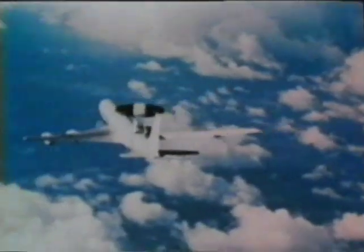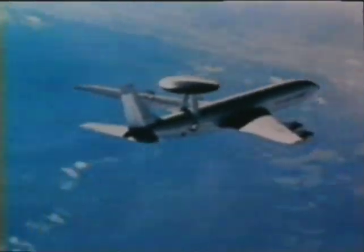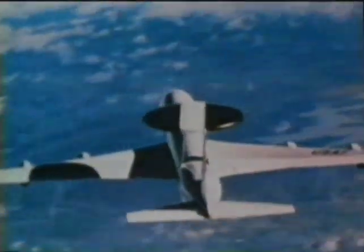The many successful and important military aircraft based on the design are ultimately less significant than the civil development. When the Dash 80 took to the air for the first time, the world became a smaller place for all of mankind.